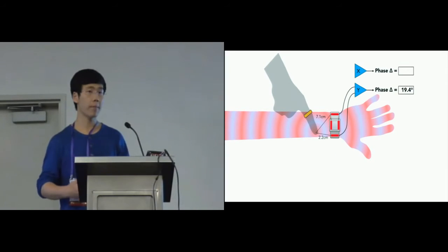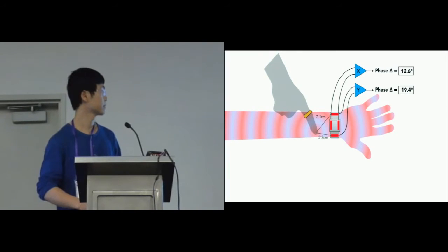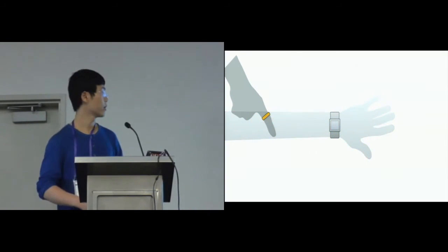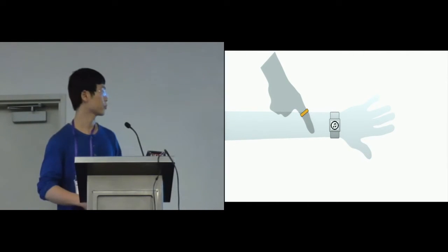Now we add more pairs of electrodes to be sensitive to X-axis movement. With this 2D tracking ability, we can power interactive applications. For example, we can draw an amp to quick launch a music app.